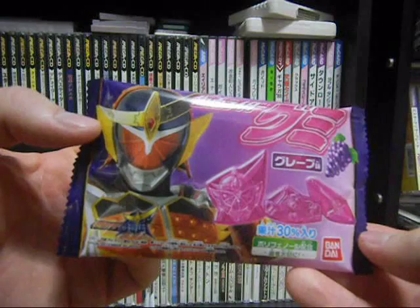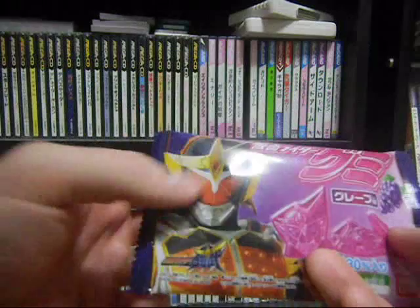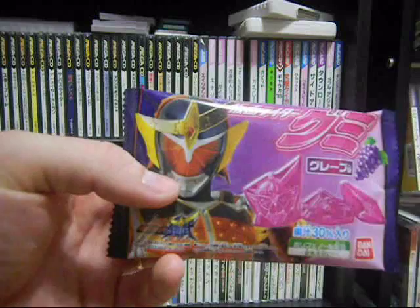Okay. It's the new Kamen Rider. I like him. He's pretty cool looking. That Forze looked like a grumpy bowling pin. Didn't really care for him.